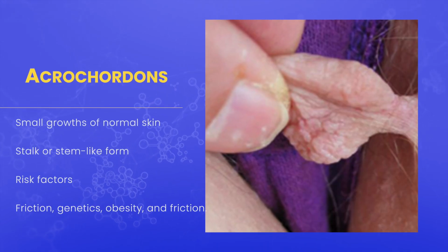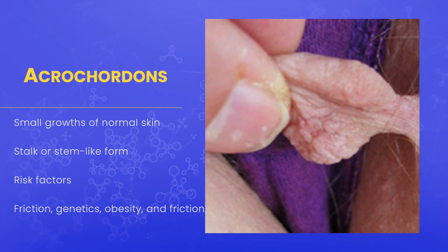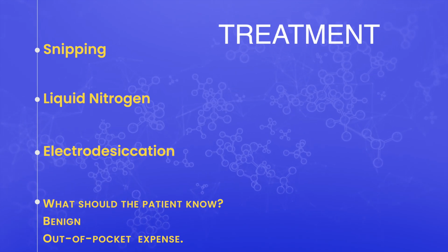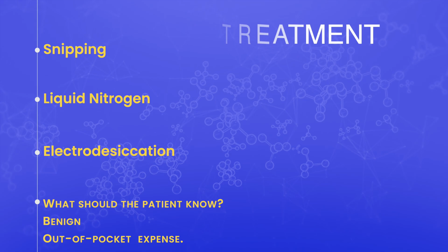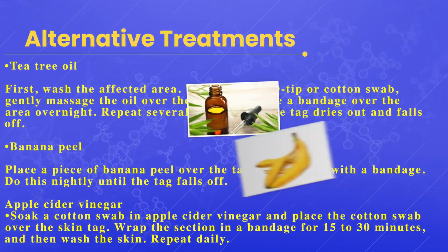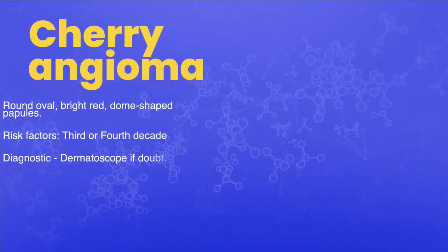Acrochordons. These are small stalk-like growths of normal skin. Risk factors are friction, genetics, and obesity. Treatment consists of cutting, liquid nitrogen, or electrodesiccation. What should the patient know? It is a benign lesion, an out-of-pocket expense. Alternative treatments are tea tree oil, banana peel, and apple cider vinegar. No follow-up is required.